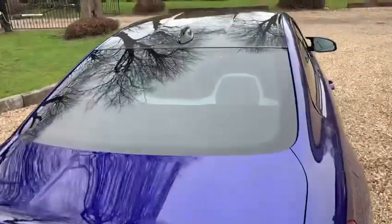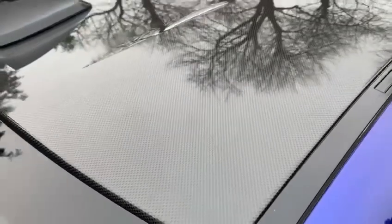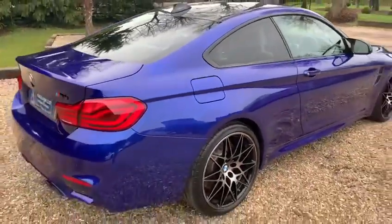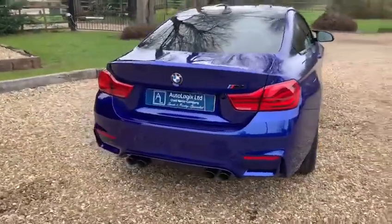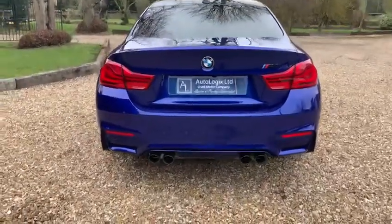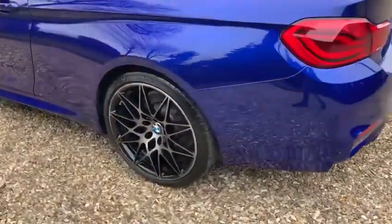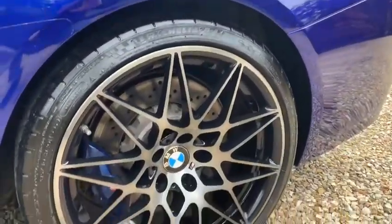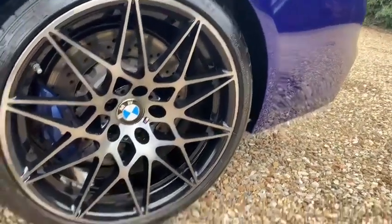Really is a stunning colour combination this. Obviously, it's got the naked carbon fibre roof. Darkened rear glass as well, rear camera. Car shod with very good Michelin Pilot tyres all round. Sort of got the polished wheels with the smoked insides.